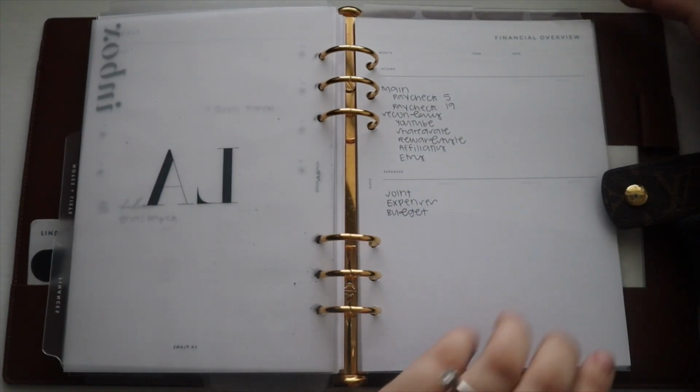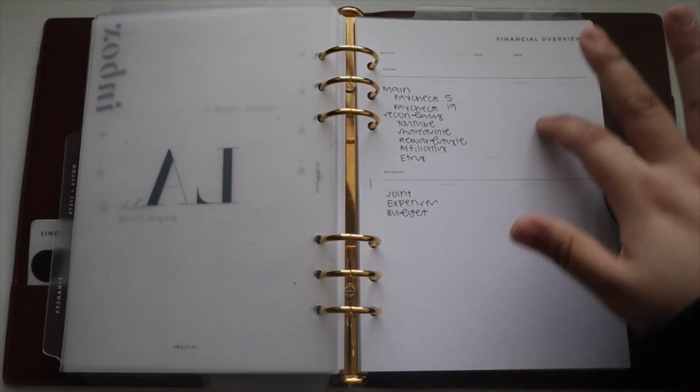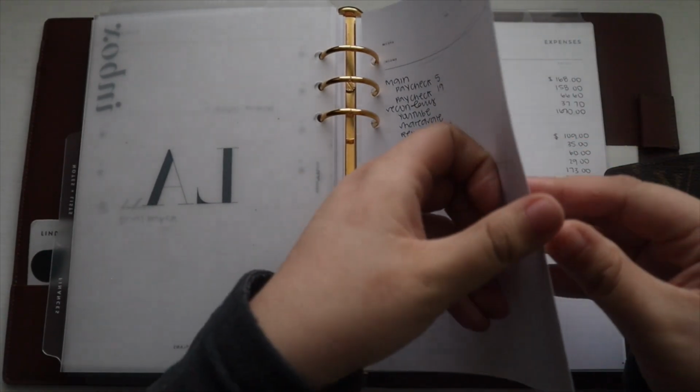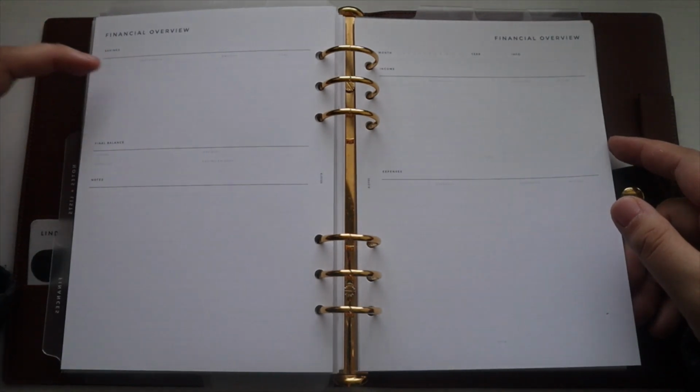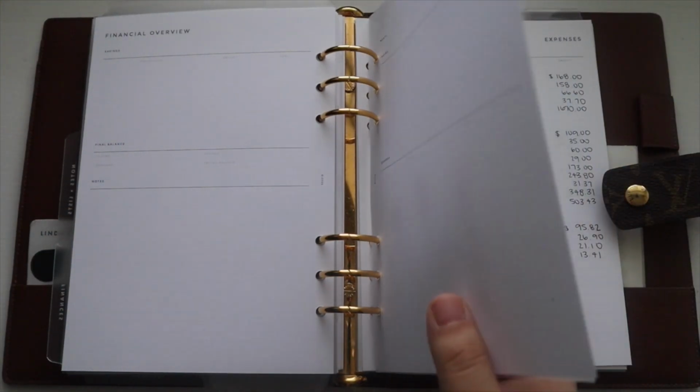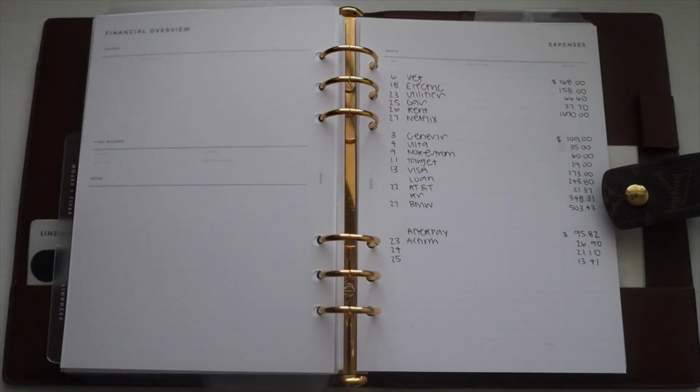I have 4 top dividers. So the first one is a financial overview. That covers income, expenses, savings, final balance, and the name section for notes. And then the second section is for all of my expenses.